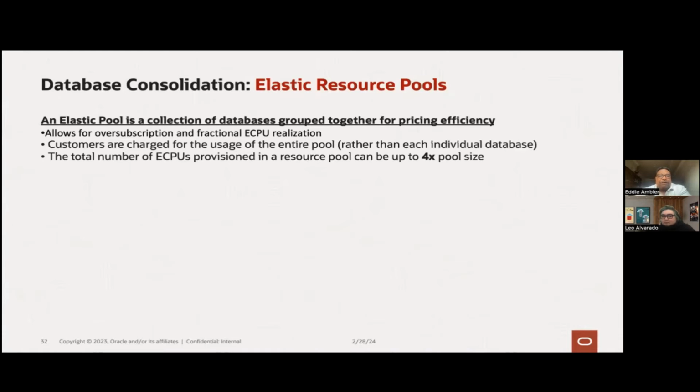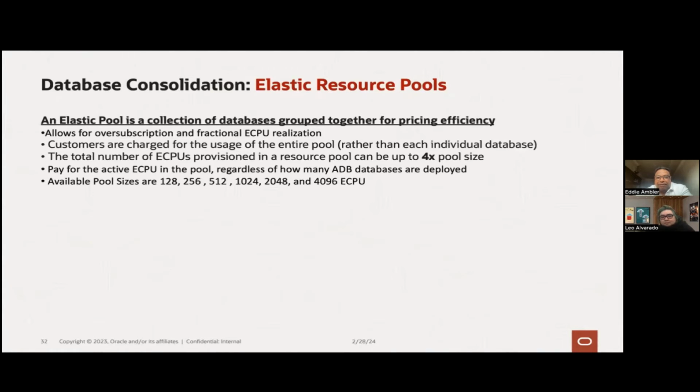Now, when you define a pool size for your consolidation, which we'll outline a little more with pictures here, you'll be able to deploy databases with allocated CPUs that are up to 4 times your pool size. This way you pay for the active eCPU in the pool, regardless of how many autonomous databases are deployed. The available pool sizes range from 128 all the way up to 4,096.